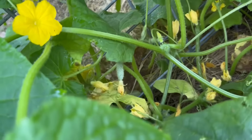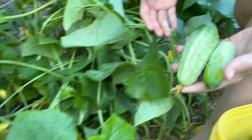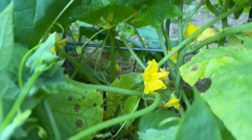Yeah, like you said, the first ones are always the hardest ones. Right there's a big one. He's wedged in between the cattle panel. Yeah, that one's way too big. Well, there's some good ones. Yep, perfect. That one, yeah, that one's done got too big. Don't take them long. Well, now that they've started coming in, I'll have to come out here like every day. Every single day picking cucumbers.